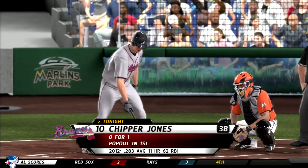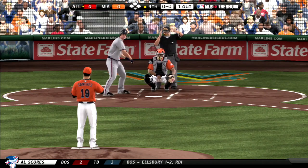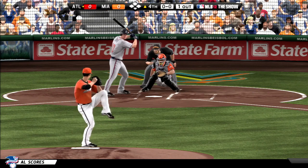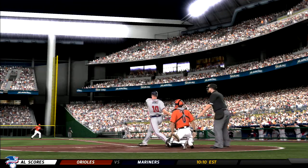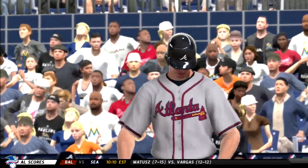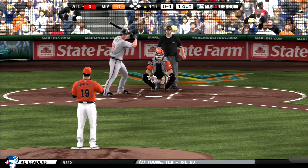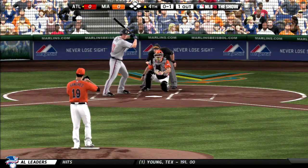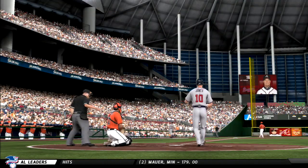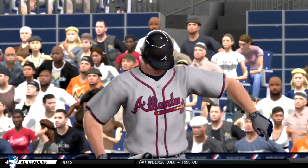Chipper Jones will try it again. He flew out his first time. And he takes a good swing at that one as this is sent down the line in right, but ultimately into the crowd, a foul ball. Now a pitch swung on and hit to the left side, but this is going to find the seats, a foul ball.